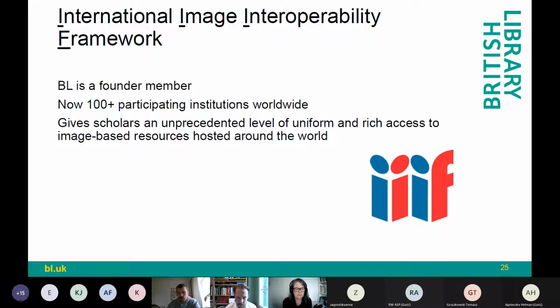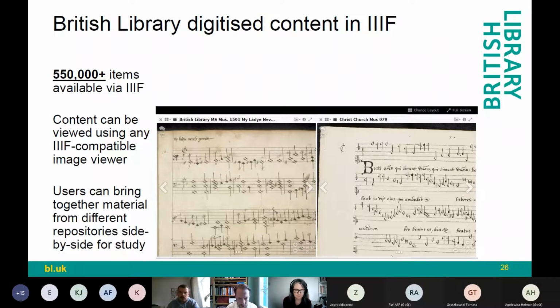There are about three or four APIs involved behind the scenes in this, but basically what it allows you to do is to use a standard approach to putting images online, and it allows users to reuse those images by embedding them in their own websites or blogs or what have you, and for certain tools to be able to pull together those images from different locations and put them side by side, so that as a researcher one could compare two items that are held in different libraries.